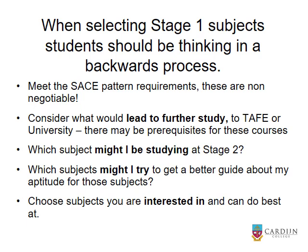And while there's a number of ways that this can be achieved, it is about recognising that this is the overall outcome that students should be seeking to walk away with. With this in mind, it's important that students consider what would lead to further study, what they're looking to do in the future, where they're looking to go, and what possible prerequisites for these courses might be.